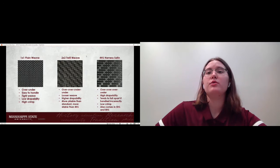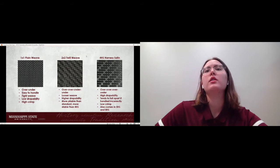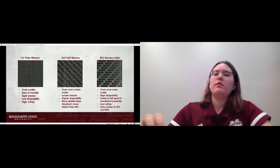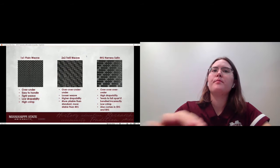These fabrics are a lot looser. They have very high drapeability, but they do tend to fall apart if they're not handled correctly, and they have a very, very low crimp. So these fabrics would be used for very complex shapes or very high contour curves.